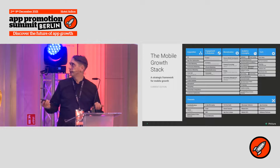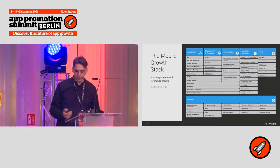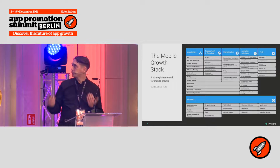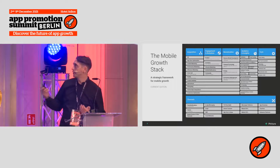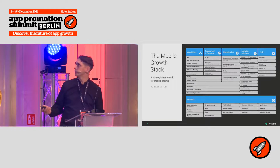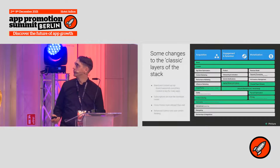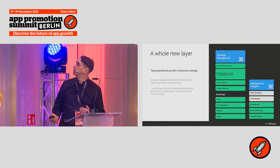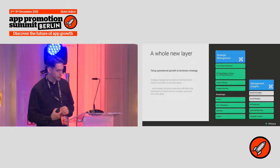And secondly, strategy is all about trade-offs, and in this case, it's a strategic marketing tool. I figured that the trade-off I wanted to make was to get a bit more space in this one page without cramming even more stuff in, and to put some new stuff in instead. So basically we took out channels, and instead we've got a whole new layer, strategic management.